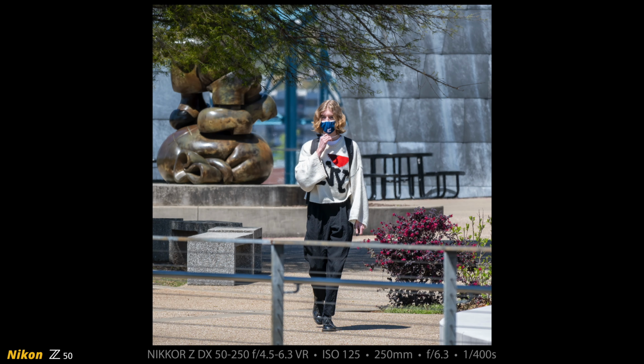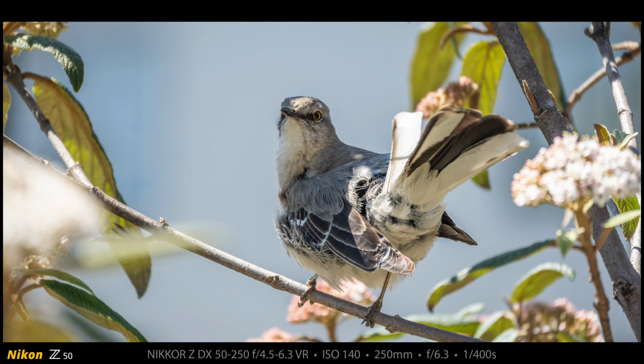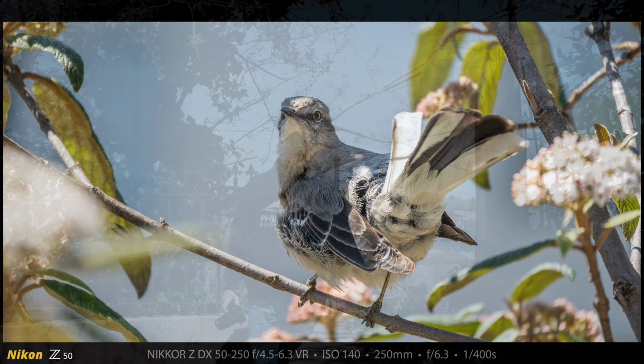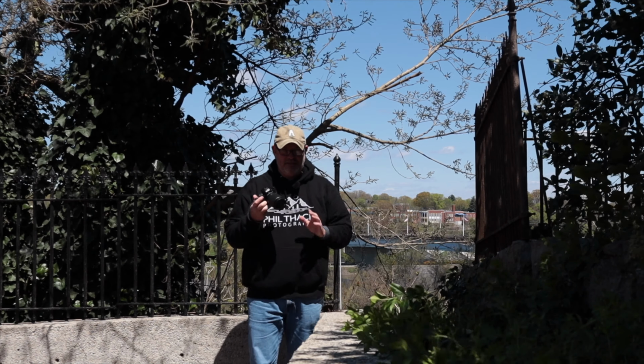And this next photograph, this person was walking along in front of the Hunter Museum of Art. You can see some of the statues that are out in the courtyard near the Hunter Museum. It's a really fun area to walk around, and it's just really close to the Walnut Street pedestrian bridge. And I made this photograph at the Hunter Museum of Art as well. I was actually looking at the flowers in this bush, but I ended up photographing this beautiful northern mockingbird in Chattanooga.